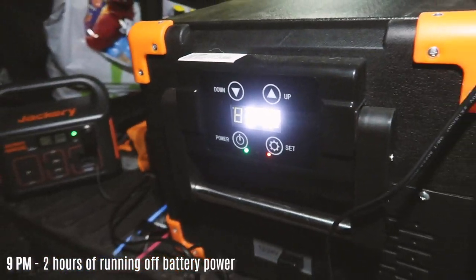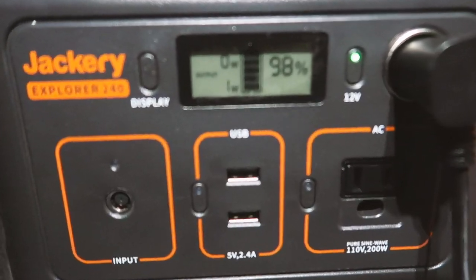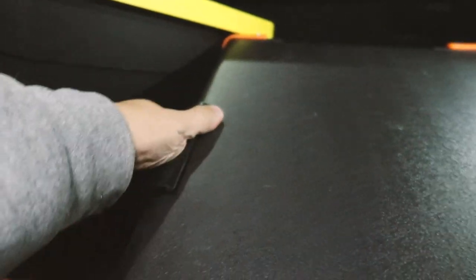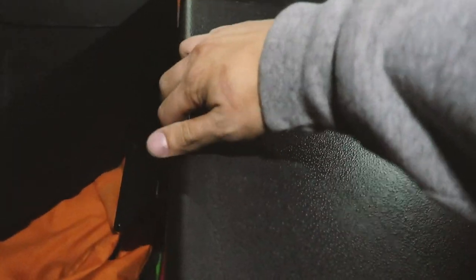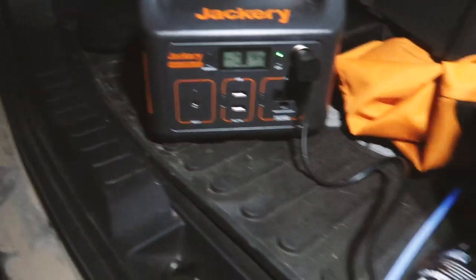About 9 o'clock now and I'm just checking in on the Rock Pals and the battery. I'm at 98%. The most important part is to see if it actually stayed cold, so let's see if that happened. Stayed cold, not frozen. So I'm just gonna go ahead and crank this a little more, not be as conservative now that I know that it's 98%.